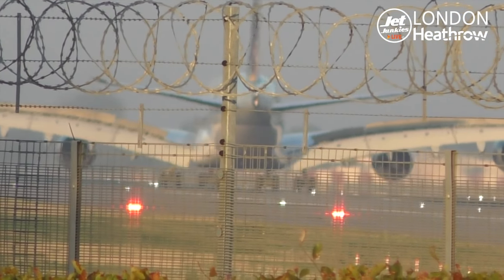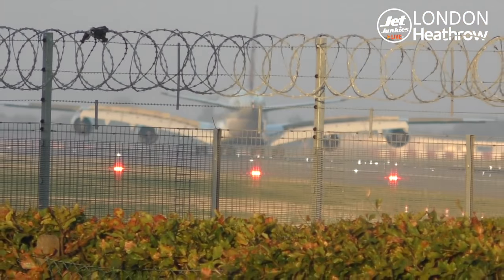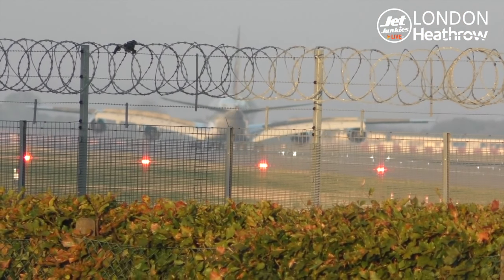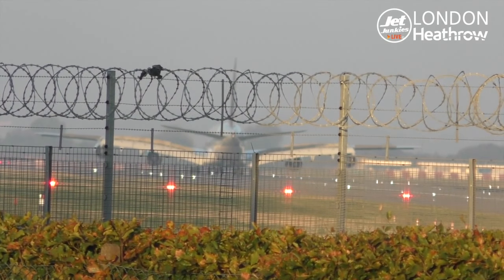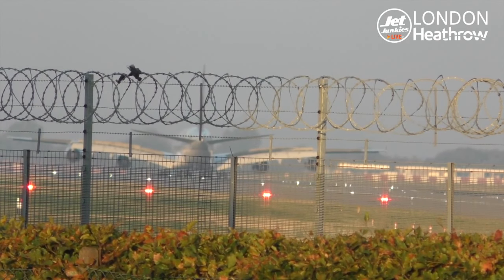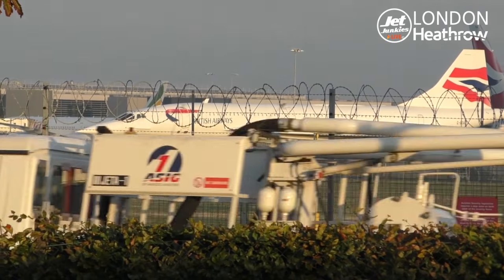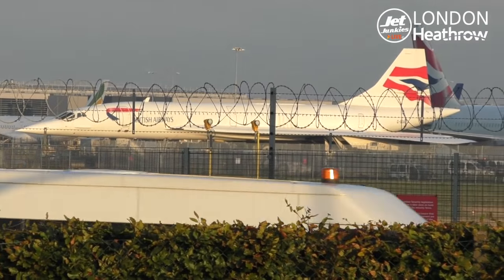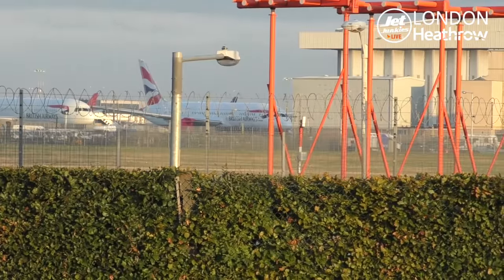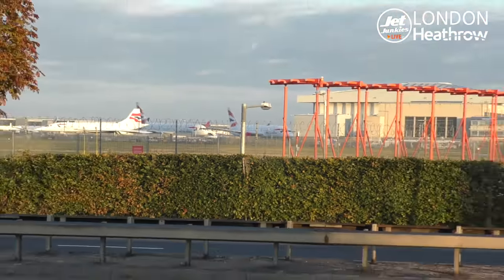She is screaming. So much noise from two engines doing all the reverse thrust. And we've also got Dreamliners over there by the sheds with obviously the missing engines on them as they're under repair. You can see the red covers under the wings. Right, next arrival, Andy.